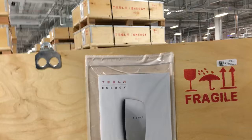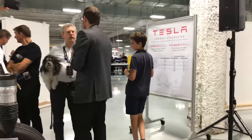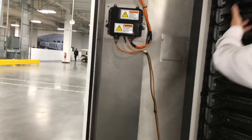All ready for its new owner. It has some additional electronics in it. Here is the utility grade power pack. Coolant box. Inside there is a bunch of electronics. The whole power wall is just an internal cooler.